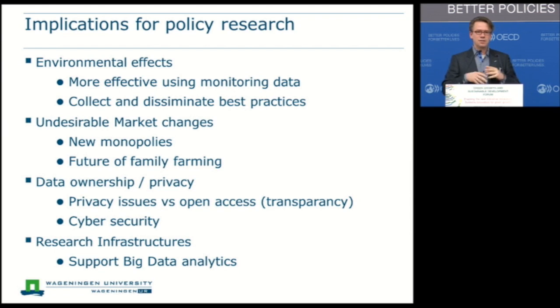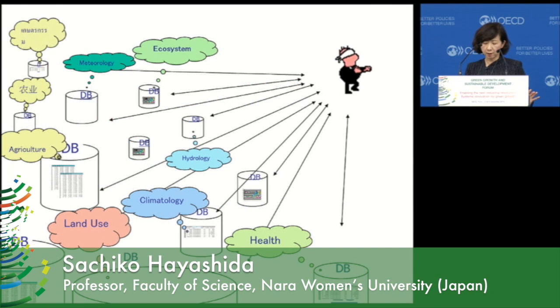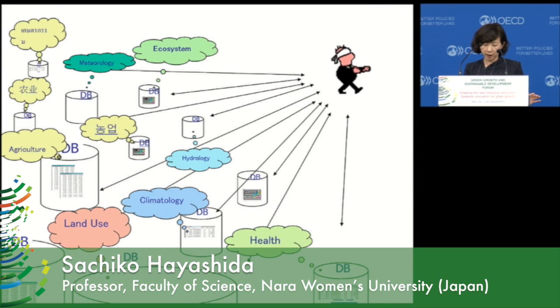And finally, we need to develop a new type of big data analytics, which maybe is not at the moment very well known in the field of agriculture, in order to get to the next step from data to final practices.